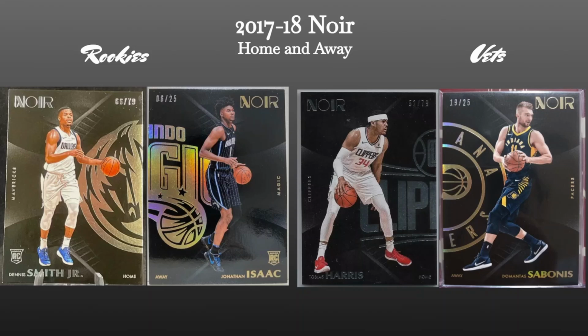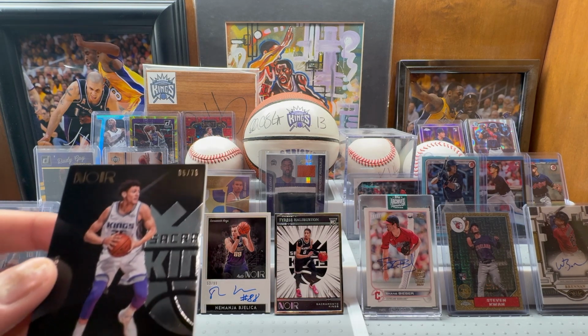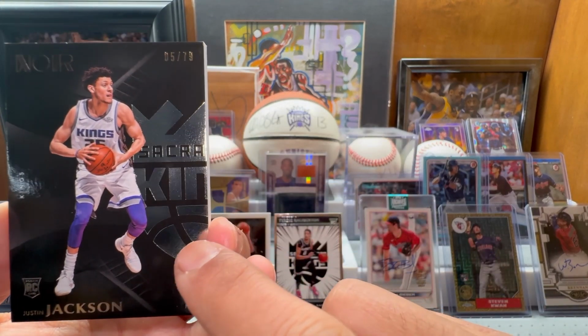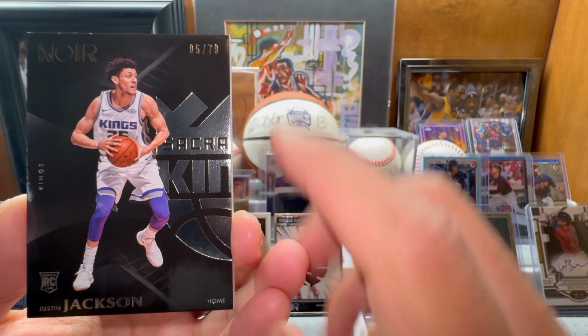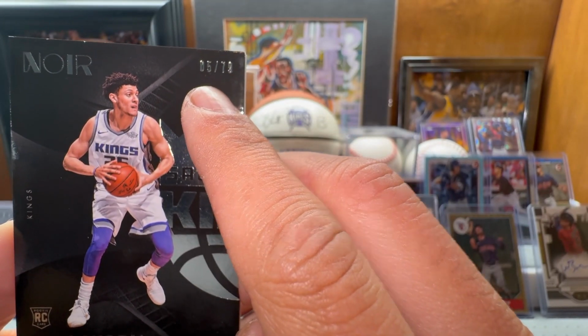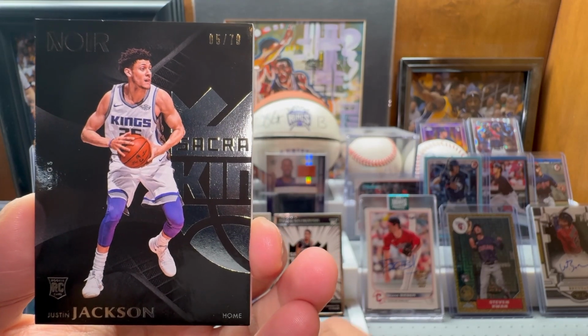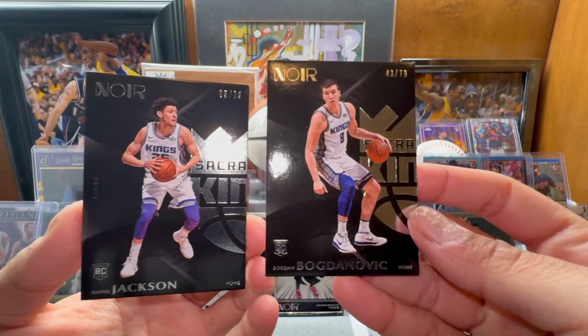I actually own a couple of cards from this set, so I want to take a second to show those to you real quick. Both are the home edition rookie cards from two Kings players. One is Justin Jackson, and you can see the half Kings logo on this side while he's wearing a home jersey. This is numbered 5/79, De'Aaron Fox's jersey number, and it was his rookie year, even though this was not a De'Aaron Fox card. I also have the home edition of Bogdan Bogdanovic.